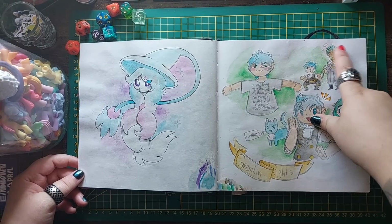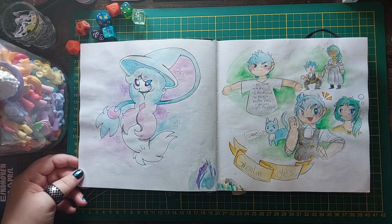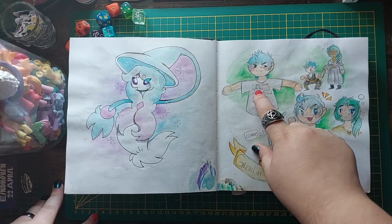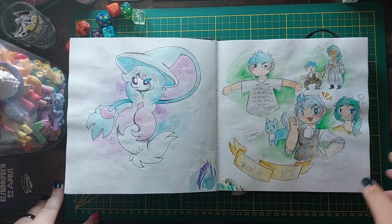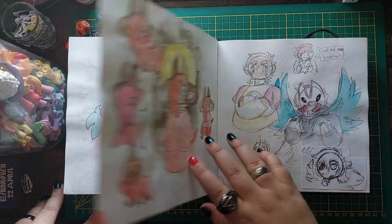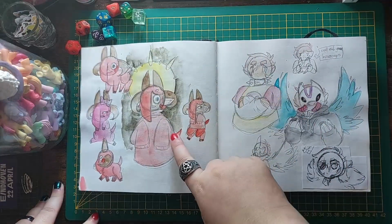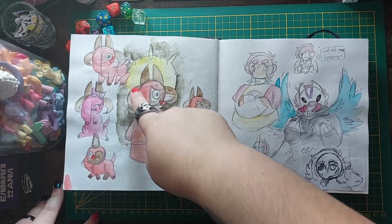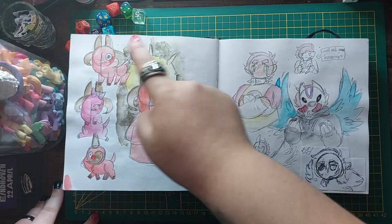This Linhard got horribly smudged because I'm not patient enough for watercolors. He's wearing a shirt that says, I was born with the gift of hands and I'm going to make that everyone's problem. So true, King. Over here is my OC Porkchop. He's a little imp made of meat. That's all you need to know.